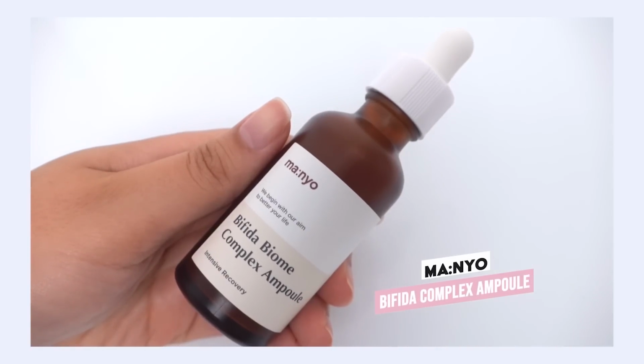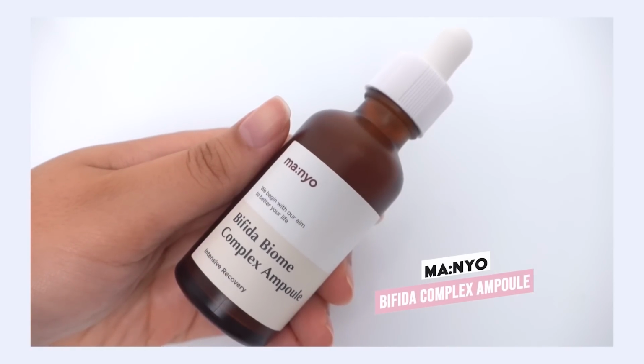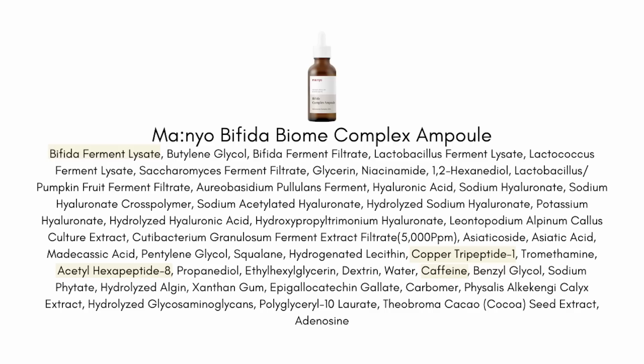Bifida Ferment Lysate is just one of many, but I did want to mention this ingredient because it could be helpful on your journey. But I also specifically wanted to talk about a product that contains this and other supportive, fantastic ingredients for targeting fine lines and wrinkles. So this is the Manyo Bifida Complex Ampoule. Now this has Bifida Ferment Lysate along with the antioxidant caffeine, copper peptide, and it also has acetylhexapeptide 8.